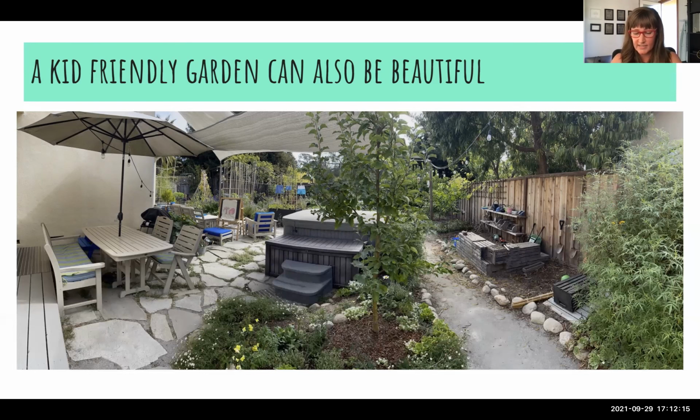Here again, you can see the path that the kids ride bikes on. I had it circle the perimeter of the yard so that they can do a loop. As the kids get bigger, it'll be too small for them, but for now, it's the perfect size for them.